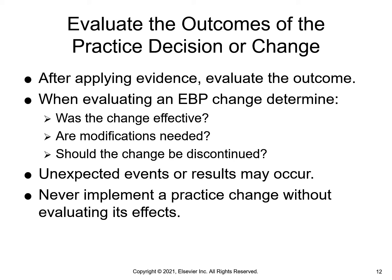When we evaluate an evidence-based practice change, we want to determine whether or not that change was effective. Do we need to have modifications in the change? Or should the change be discontinued? All right, we have to look at potential events or even results that we didn't expect to happen.